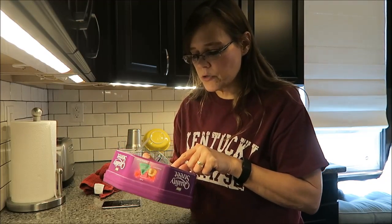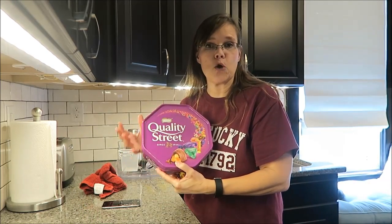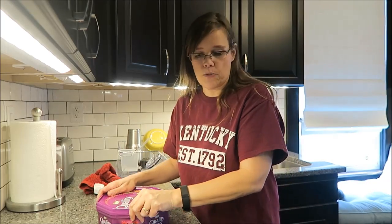Well, I love these. It says know your servings: 2 sweets or 1 serving. So I ate 3, so we just won't tell Kevin because he's in the other room. But anyway, I wanted to tell you all that there was a new one in there that I hadn't tried. I had to show that to you.